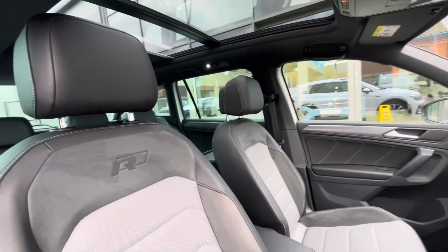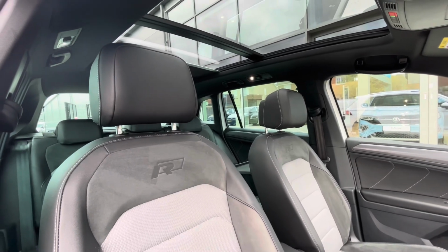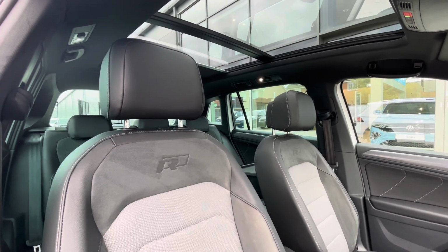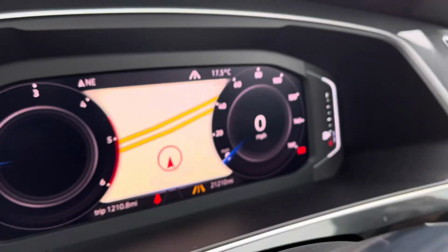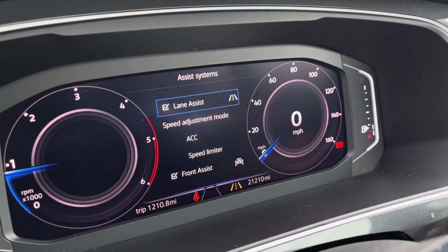The multifunction steering wheel has access to the dashboard display and you can see we have the R-Line embroidery on the seats there with a panoramic sunroof which does offer a diverse and dynamic driving experience, offering access to fresh air and light alongside a skyline view, perfect for all travelling occasions. As you can see here, we also have the multifunction steering wheel. On the dashboard display, it shows key information like your driving data, audio and navigation.